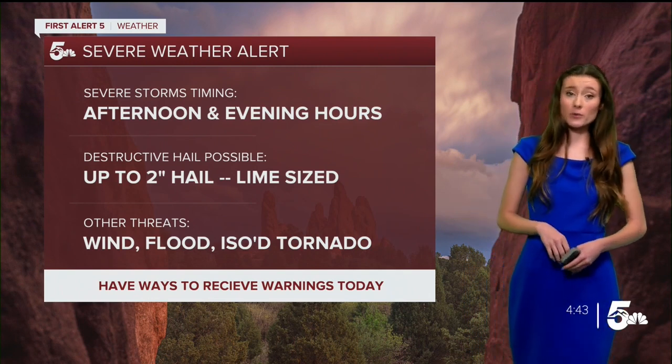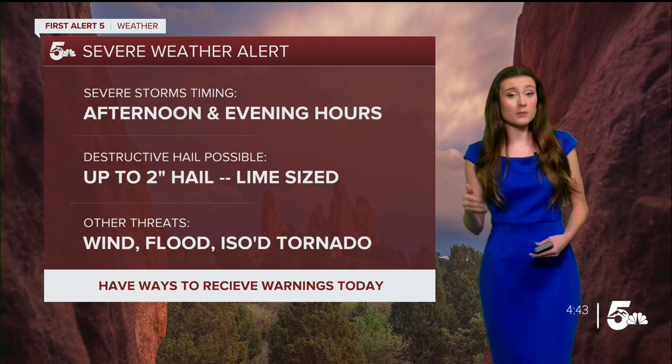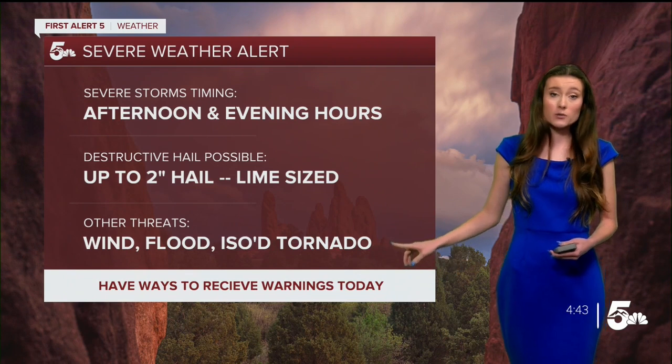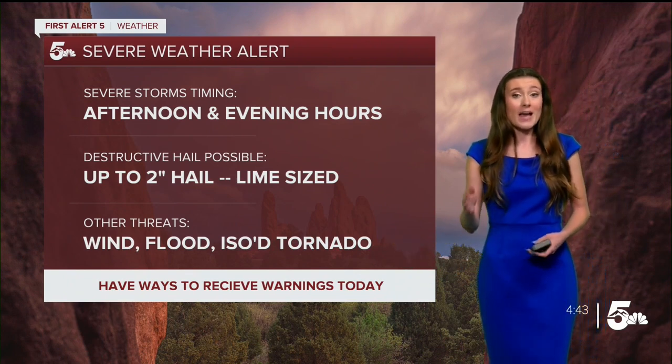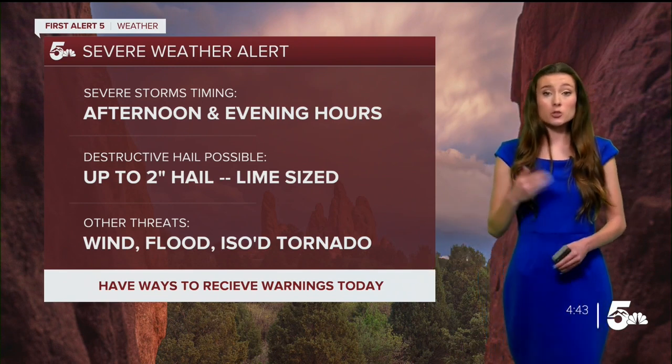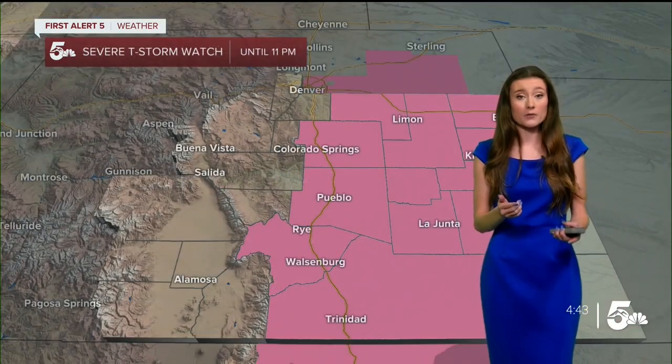And some of the other threats that we could see is some stronger wind gusts up to around 70 miles an hour, some localized flooding with some of these storms, and we also can't rule out an isolated tornado as these storms progress through southeastern Colorado. So make sure you have ways to receive weather alerts as we go on throughout the afternoon.